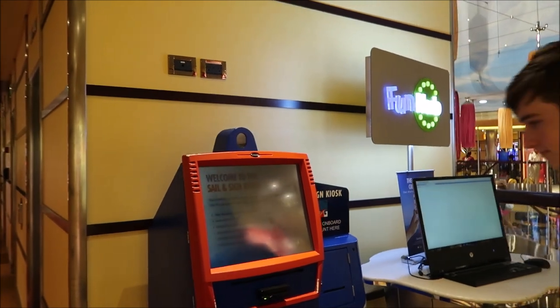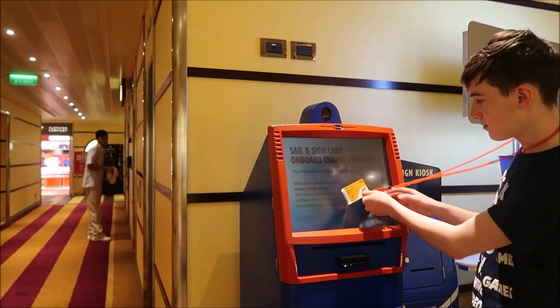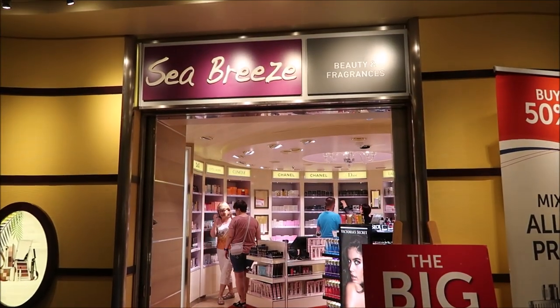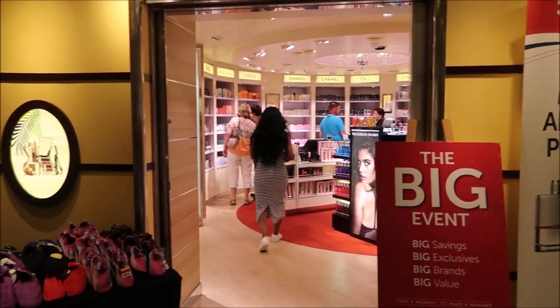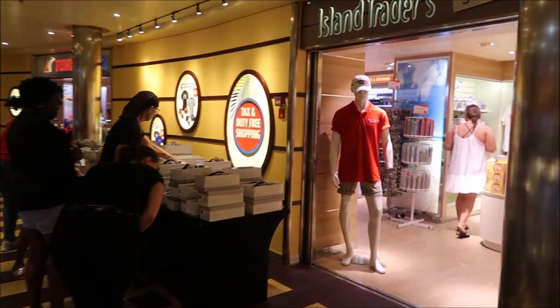Okay, on this side is yet another fun hub, and this is a kiosk where you can check your sail and sign card. You can also do this from the hub app and your TV. Okay, this store is Sea Breeze. This is all fragrance in here. We have specials outside, water shoes and such. Island Trader. Over here we have Island Traders.